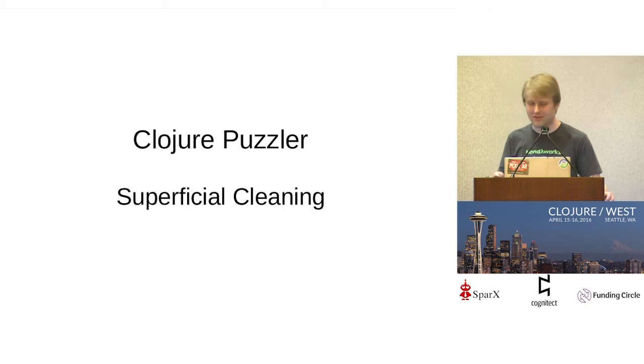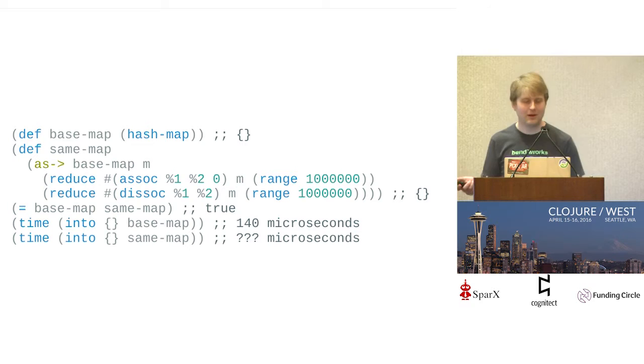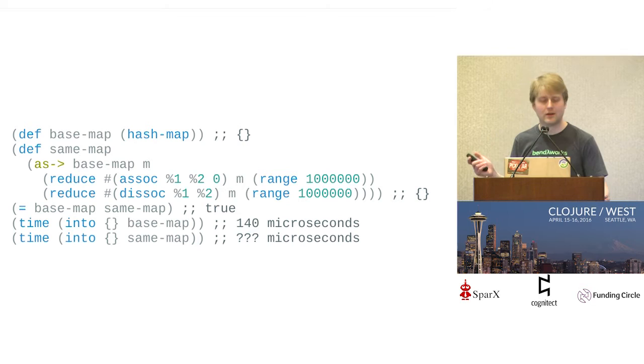We have an empty hash map right here that we create. Then in the next expression, we associate a million elements onto the hash map, and then we disassociate all those elements off of the hash map and end up with an empty map. And then we check that both of the maps are equal using the equality check, so that they're equal in the eyes of Clojure.